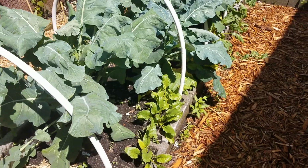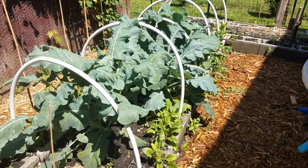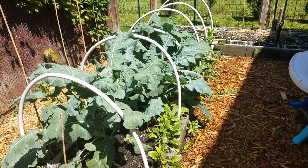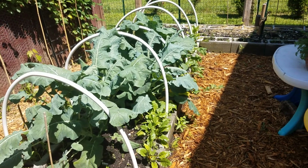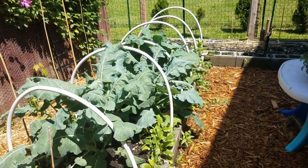Because I'm just about ready to take these out and get something else planted. Because I still have a little bit of time left yet to put something in here. And I don't want to waste my space if I could be using it.